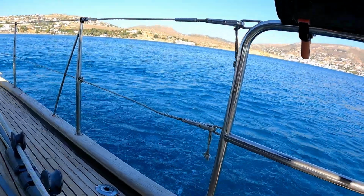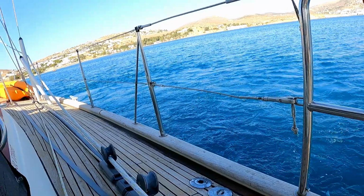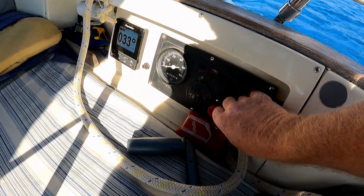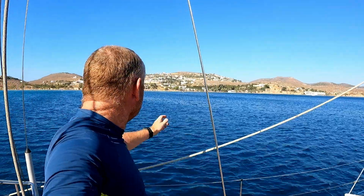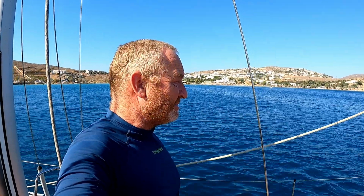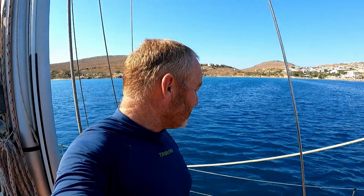3,000 RPM, she's in. So yeah, Paros Island. All that holiday maker central over there. I can hear a bit of music. But this anchorage, yeah, a little bit of noise from the music, but it's actually quite nice. And very well protected from the Meltemi winds. I think we're going to get occasional roll from the ferries. But yeah, it's all good.